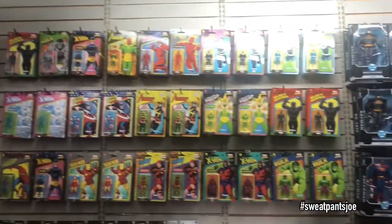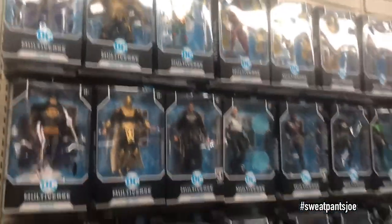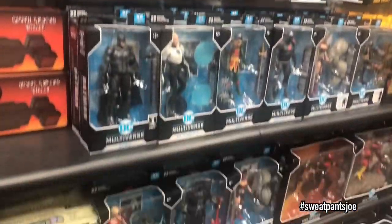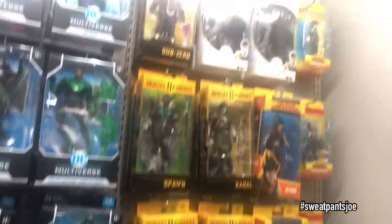And then they've got all those Marvel 3.5 or 3 3/4 inch figures. A lot of DC Multiverse figures. Yeah, just a great selection. I like coming in here and just looking around.